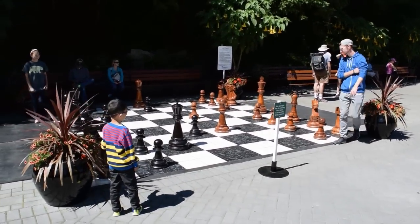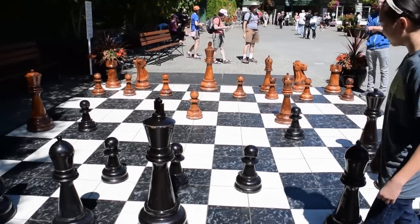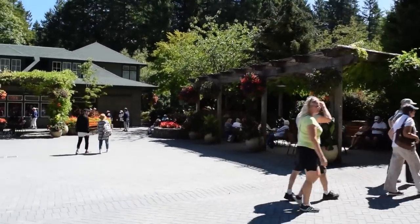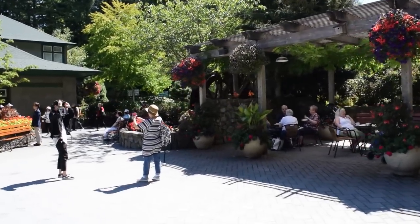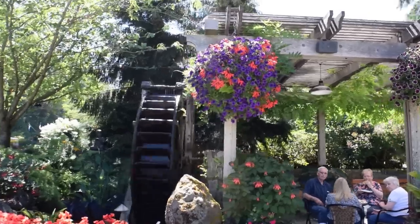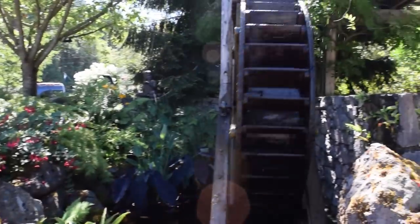Look at that. What a nice chess set this is. My dad would absolutely love seeing this. And then right over here they have a nice waterfall. Not a waterfall, a wheel, if you will. Look at that. Definitely worth a visit, and I haven't even gotten into the main gardens yet.